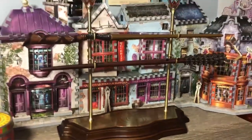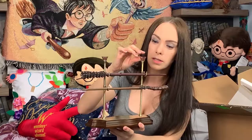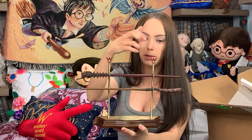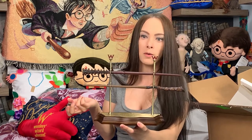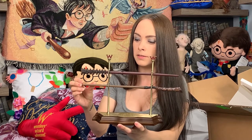You can't see it, but I will show you a picture when it's all where it needs to be. Okay, good. I was worried. Looking from the back, there's the red W, as I was making sure that there's a red W on the front too. So yeah, super cute, really good quality. Noble Collection usually is really high quality, so I wasn't expecting anything but high quality, and they definitely came through with that.